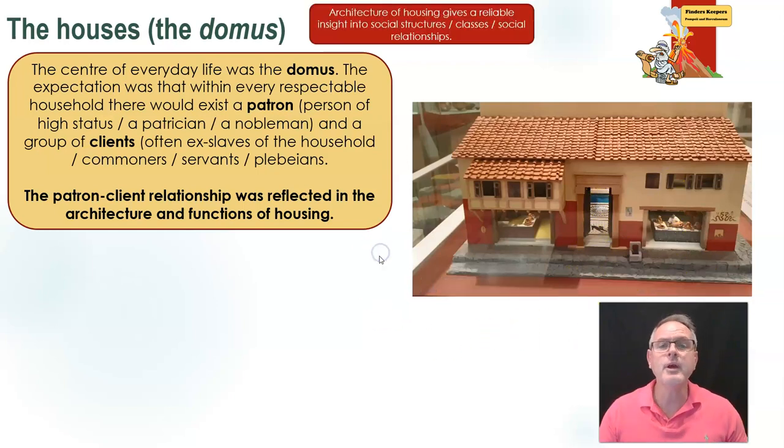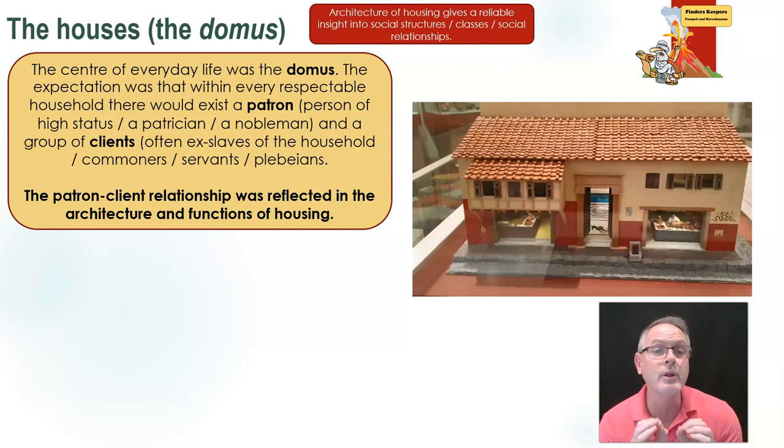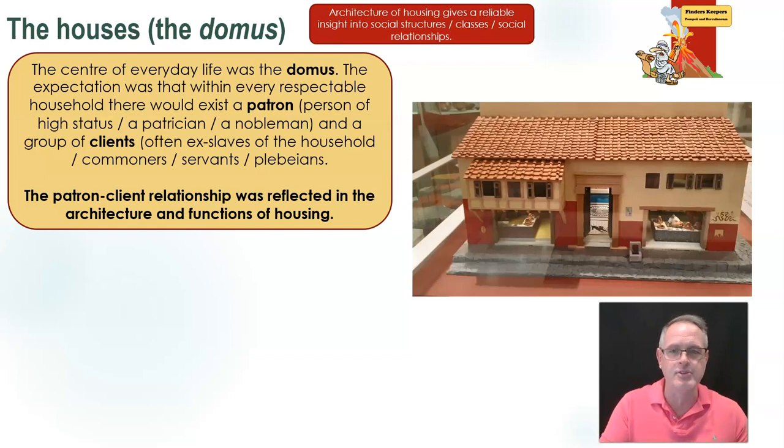So before we go too much further, let's talk about why we need to know about houses. The architecture of housing gives us a really reliable insight into the social structures, the classes, and the social relationships of ancient Roman society. There's a lot of houses, so each house that fits the pattern of behaviour that we're trying to study tends to corroborate the others.